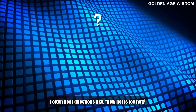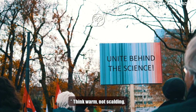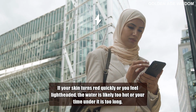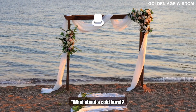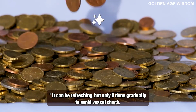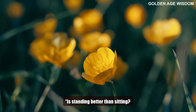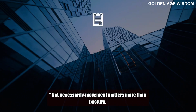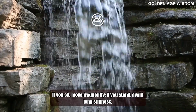What viewers ask me most? I often hear questions like, how hot is too hot? Think warm, not scalding. If your skin turns red quickly or you feel lightheaded, the water is likely too hot or your time under it is too long. What about a cold burst? It can be refreshing, but only if done gradually to avoid vessel shock. Is standing better than sitting? Not necessarily. Movement matters more than posture. If you sit, move frequently. If you stand, avoid long stillness.